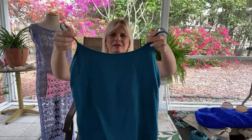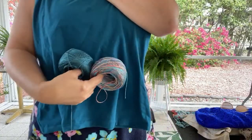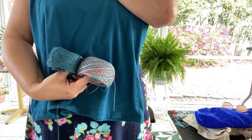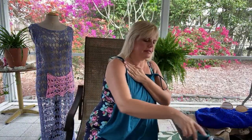So I think I'm going to do it on this teal tank top that I think I got for $1.99 at a store. And I was thinking I was either going to use Be So Fine yarn in Ocean Teal or Tuscan Terrace. I think either of those colors would be amazing. And we're going to do a lace stitch pattern. I'm actually kind of feeling the Sweet Clara top stitch pattern, but haven't decided yet.